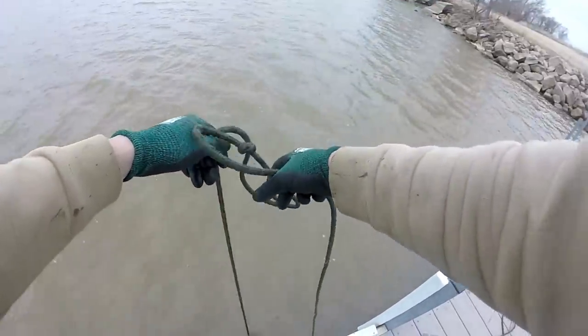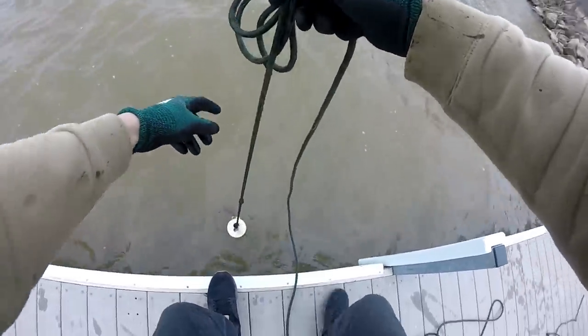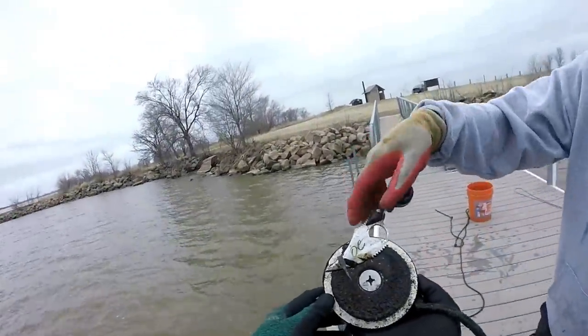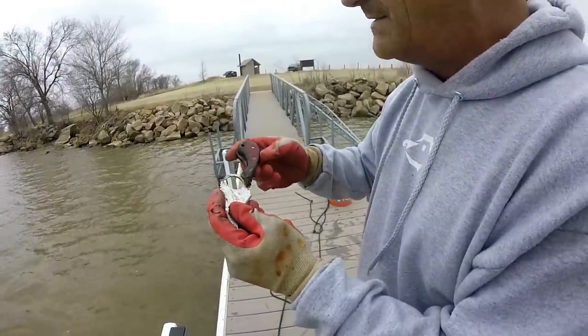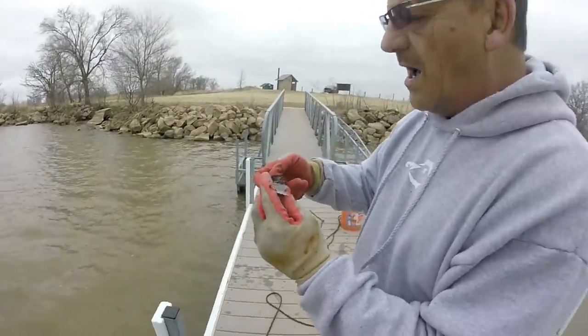There's something dangling on here. Feels like it's barely on there. Oh my God, look at this, Dad. What'd you get? Oh man, that is sweet. I gotta look at it. Oh my goodness. Wow, look at the handle on that. That's a beautiful knife. Wow.